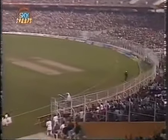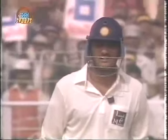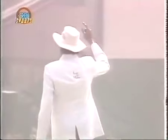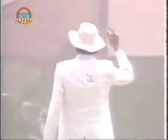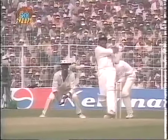That's going to be 4. It's a bad ball from Salisbury, a high looping full toss. And in fact, confusion as to whether or not that ball crossed the boundary on the full or not. And Venkataraman eventually signalling 6 runs. It's the first 6 of the innings. The Indian crowds love to see 6s. This really was a gift from Salisbury, a full toss.